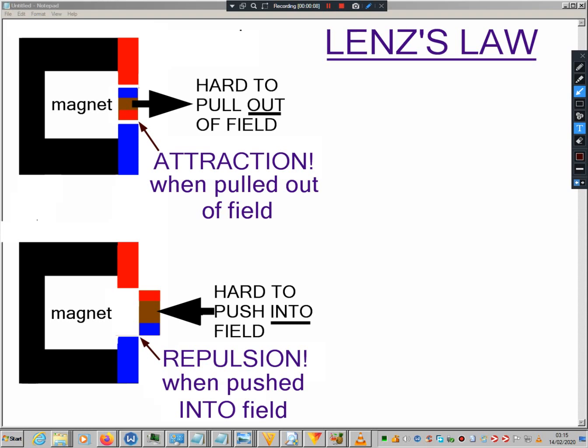Right, so this is Lenz's law. Top diagram. When you're pulling the conductor out of a magnetic field, it attracts. It doesn't want to be pulled out. It resists. It opposes the motion. That's Lenz's law. Look at the bottom diagram. When you try to push it into the magnetic field, it repels. It tries to stop you putting it into the magnetic field. It resists. It opposes. That's Lenz's law too. Both are Lenz's law effects.